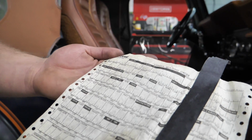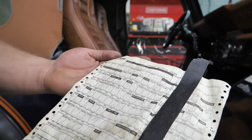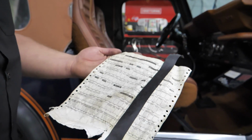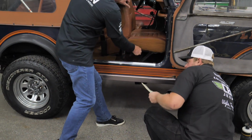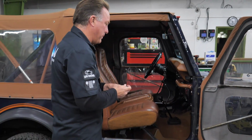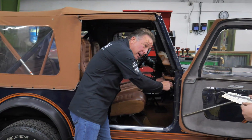So there's the last stitch at the VINs, and you can code all this stuff out to see how Jeep left the factory. We need to see what the axle code is. Now the next thing I like to look at when these Jeeps come in is open the glove box door and see, which is something people really like to see, if it had a track lock.